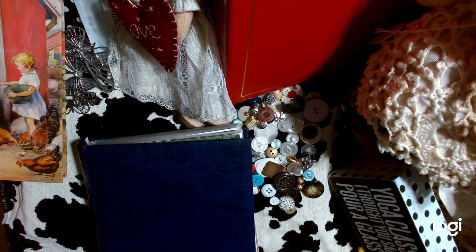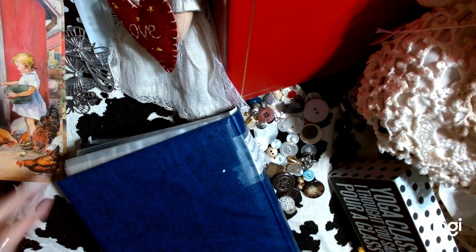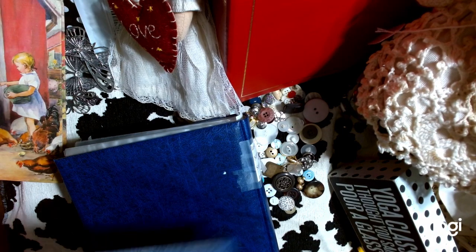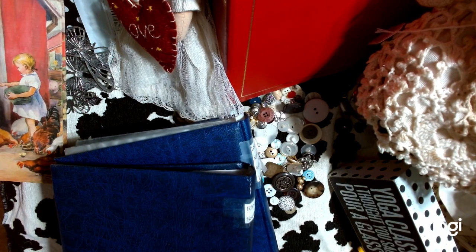I got these, and y'all won't believe it. I was already checked out when I saw these, and I said, what are those books? They had them behind the counter. I said, what are those books? And she said, oh shoot, fire and save the matches.